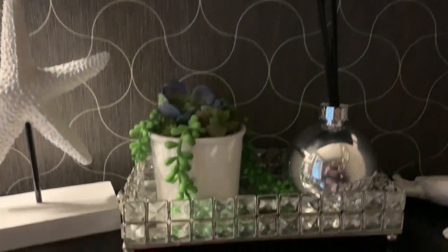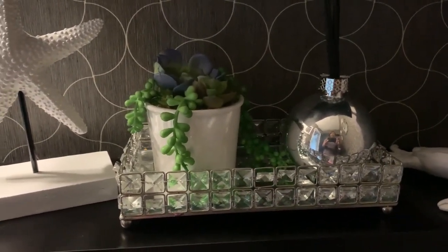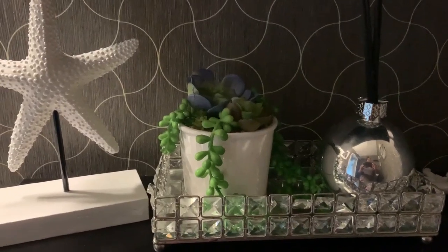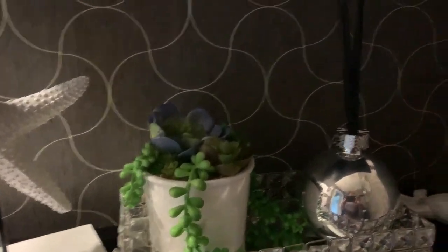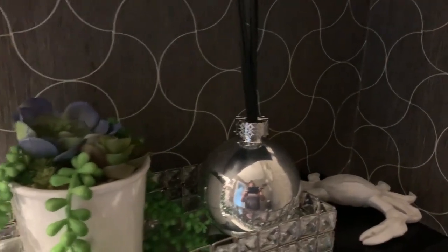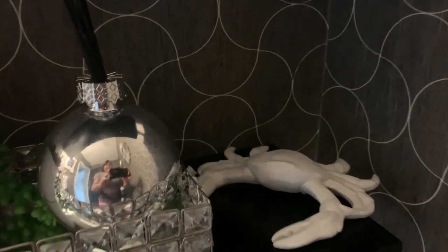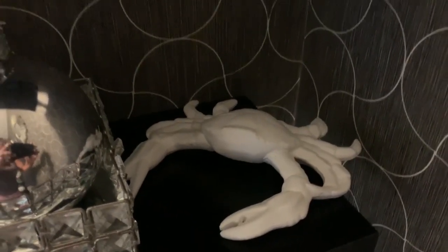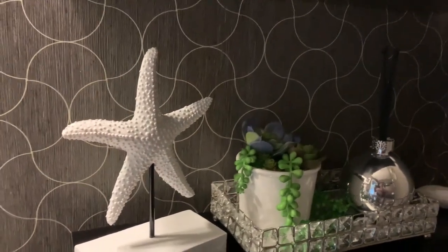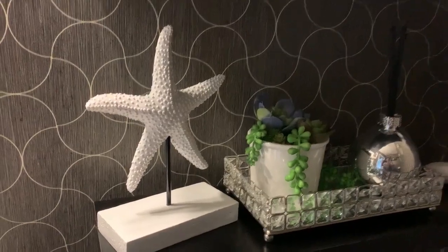Below we have our tray. It is a glam tray that I picked up from Home Goods. Inside I have some succulents, and I have a reed diffuser to freshen up the area. I also have a little crab. I think he's so cute, just hanging out over here in the corner. Over here I also have a starfish. I picked that up from Hobby Lobby.